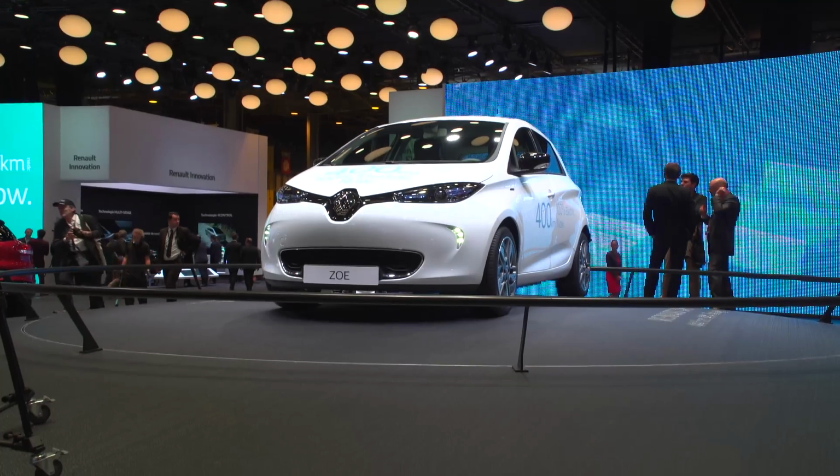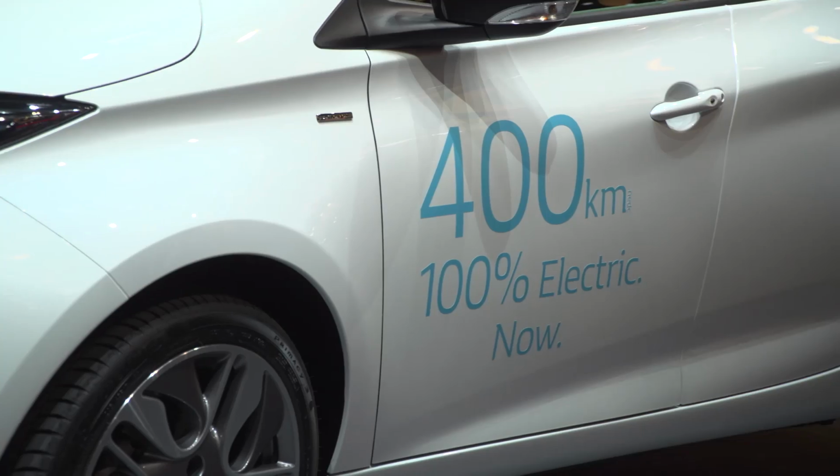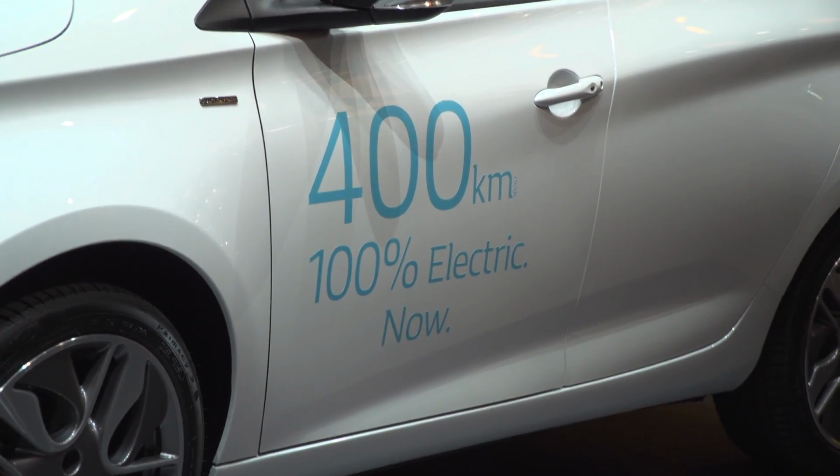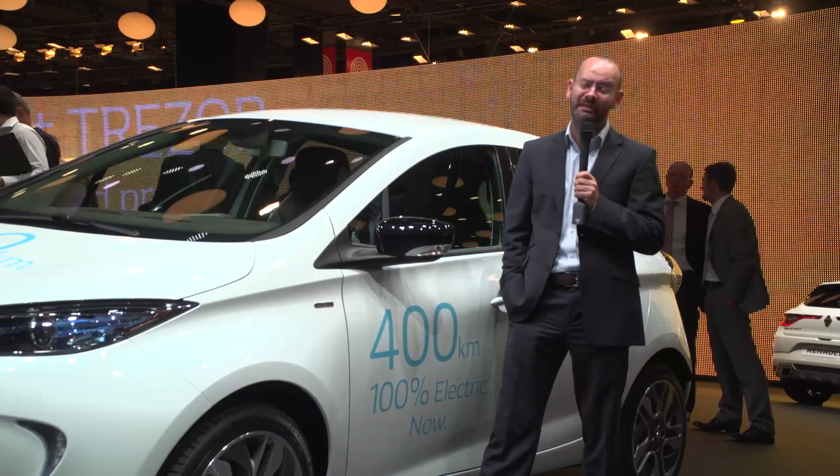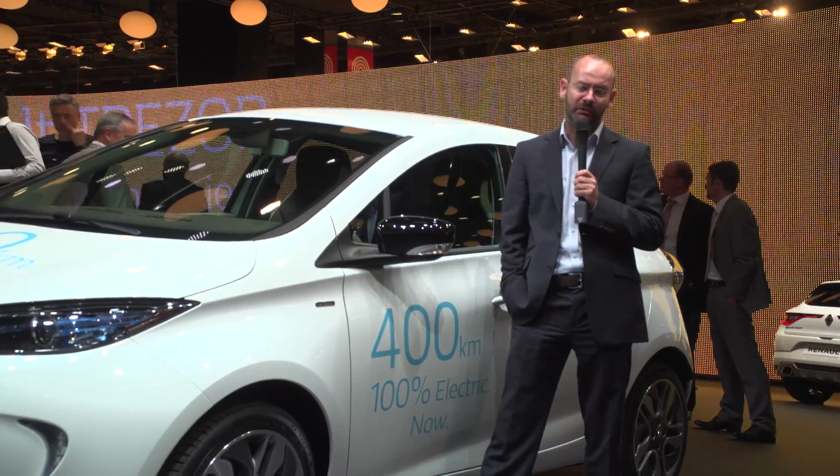Slightly more prosaic then is the Renault Zoe, a new variant of it which has a 400 kilometre, so it says there, 250 mile range. Now, we expect that to be about 180 miles in real-world driving, but it's still one of the best ranges for a mainstream electric car.